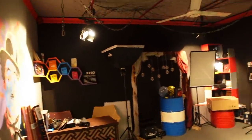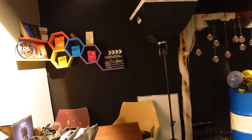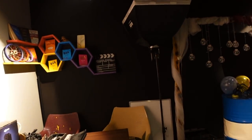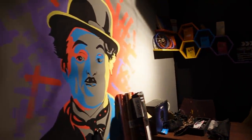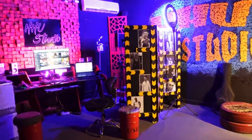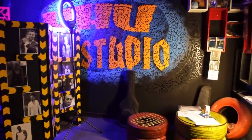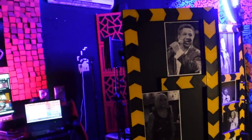So what's this room for? Just props? That's the visual studio. Props and stuff? Shooting the video clips here, of the group. Very cool. And there's the audio room. Very cool. How long have you been doing this? Like 3 or 5 months.